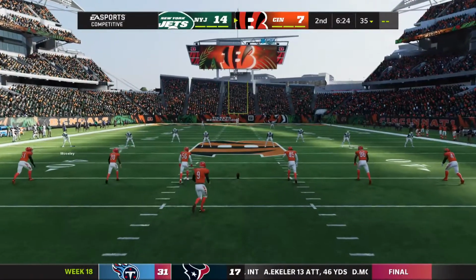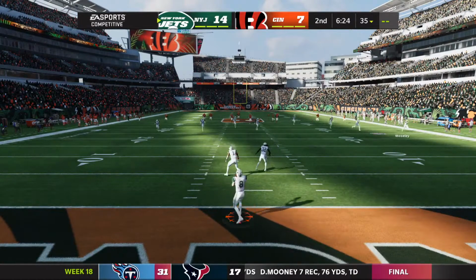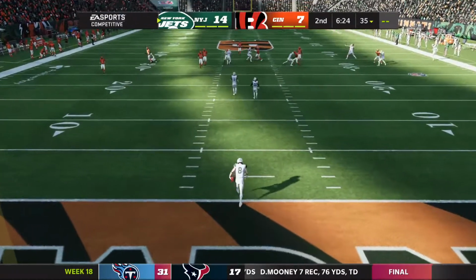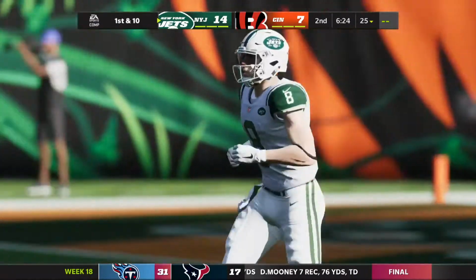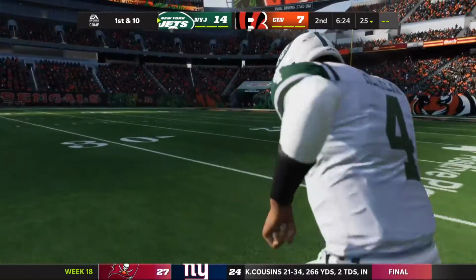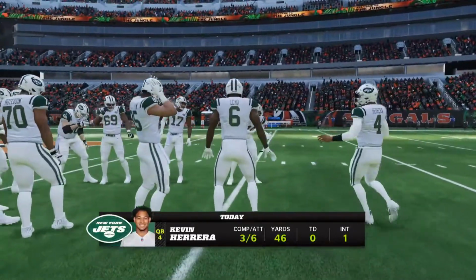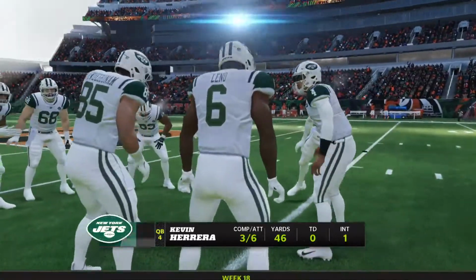Set now to kick this one away, and off it goes. Taken at the goal line. And he'll just take a seat, and the drive will begin at the 25-yard line. The New York offense set to take the field, and the interception thrown in the red zone last time. We'll see if they can rebound.